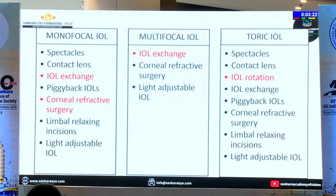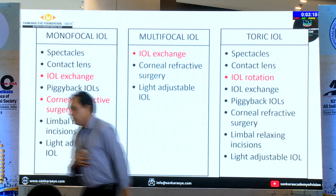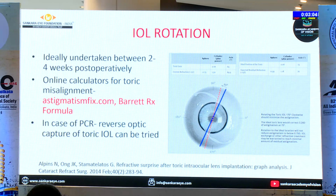Toric IOLs, yes, very common. For every degree of misalignment, you will get 3.3% of the intended correction loss. So at more than 30 degrees, everything is lost. We'll go one by one. If it is a toric IOL, the earlier the better. We have online calculators for that, both astigmatismfix.com and the Barrett toric calculator. You just have to go to the online calculator and put in the readings.